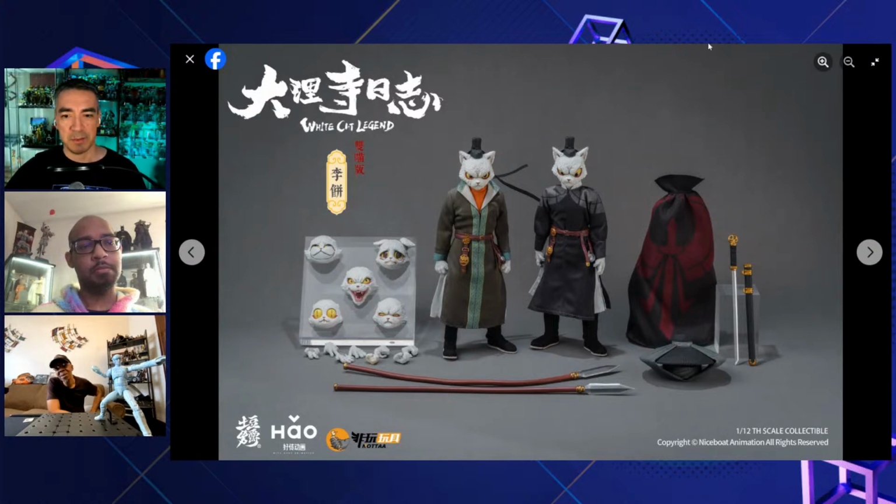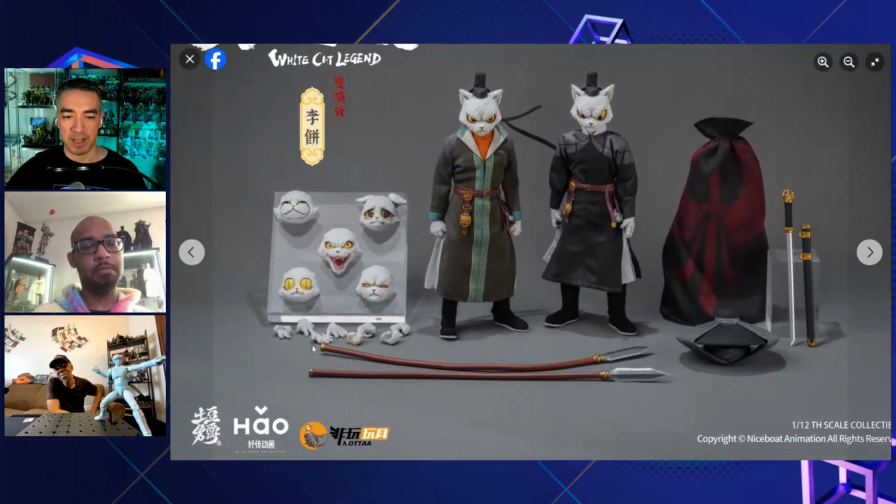This cape here, the black and red cape, the sword, the spear. So you get a standard fixed spear, which is what you see here on the bottom, and then you get this other spear that is also bendable. So you can bend this. I guess there's a bendy wire in there as well, so you can bend it in different shapes, and you'll see in some photos why they do that. Let's see, and you get, what is this, 12 hands that come with the standard figure.